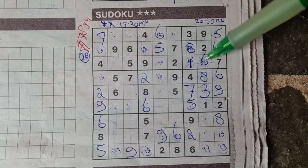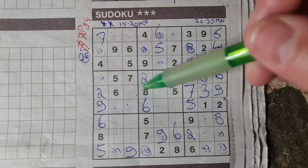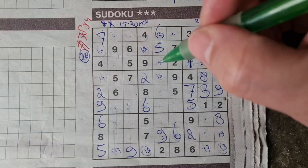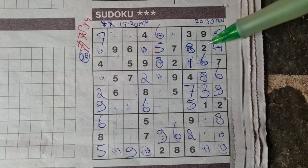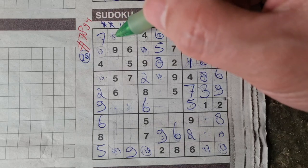Yeah. Okay. And now, 8 in this column, 8 in that column, so the column between, the only place left for 8 should be there. And we have a pair here, the 2 and 8. In this row, the 2 and 8, in the second row, so the first row, only two places left, the 2 and 8 go in those two boxes.